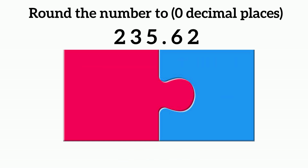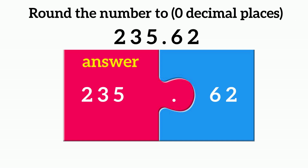Let's look at more questions. We need to round this number to 0 decimal places, which means it will become a whole number. Step 1, break the number. Again, the first part will form our answer, and the second part will disappear. Step 2 is to finalize the answer. Check the first digit in the second part. It is 6. It is a big number, so the last digit in the answer will increase by 1 and become 6. This is the final answer. As you can see, the last digit in the answer is now 6, not 5, while all the other digits remain the same. Also, you can now notice that the second part of the number has been removed.